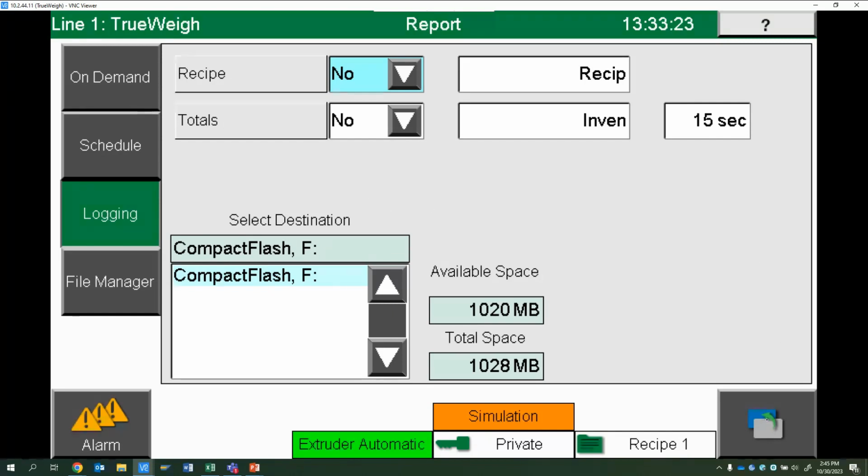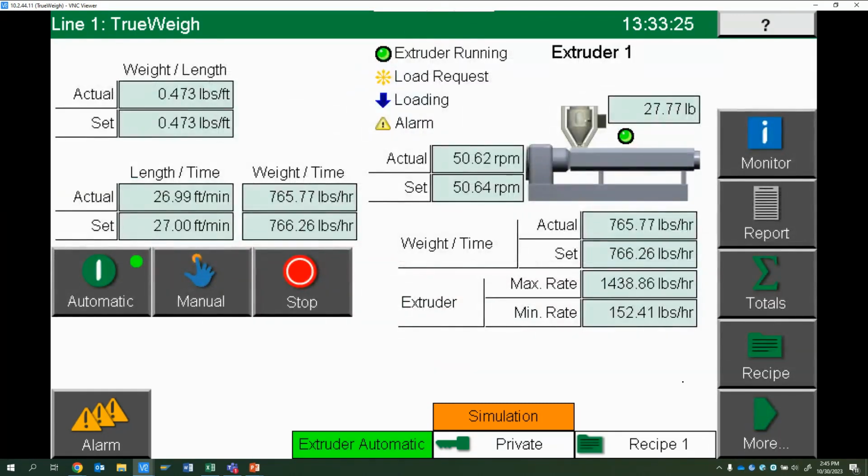In addition to these canned reports that the system produces, the product is also available to Conair's Smart Services product, which is the cloud-based management, data management, and alert system for all the Conair products. The TrueWay system would work in conjunction with the Smart Services product as well.